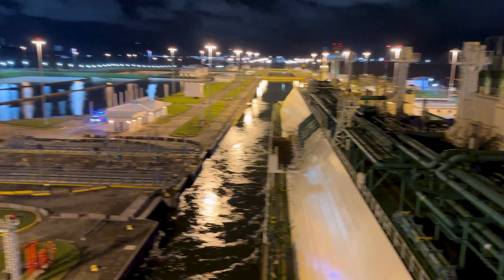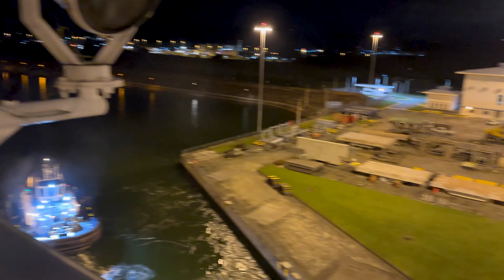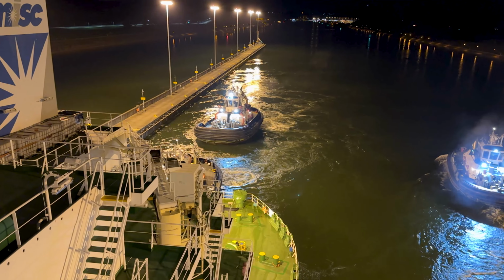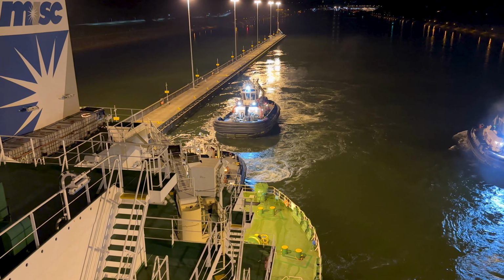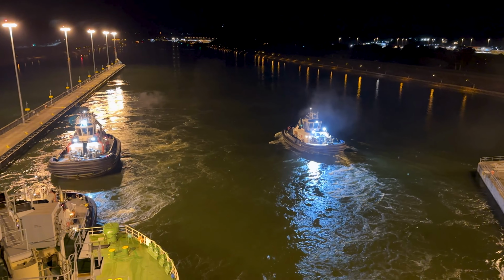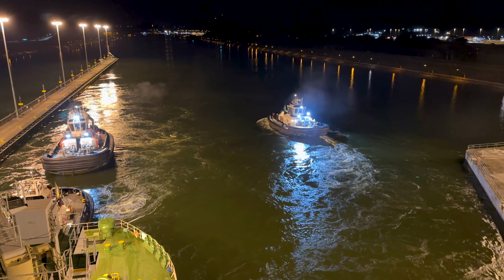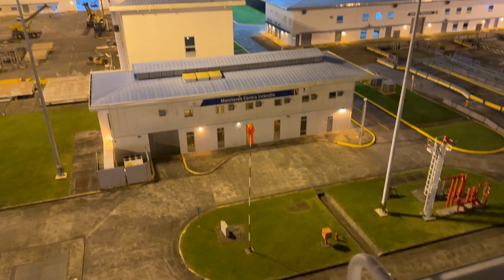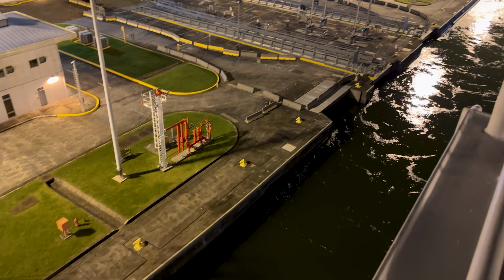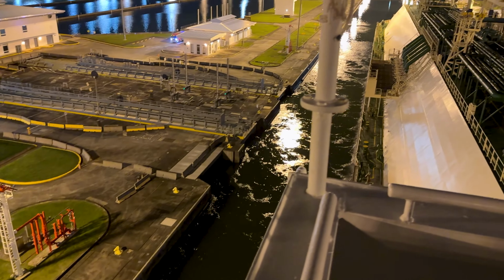I did talk to the first officer, and he said the tug on our stern will be coming into the lock with us. However, that one departed because the ship was too wide for us both to fit. Oh, look at this. And we are moving at a snail's pace, but this is a lot of tonnage.